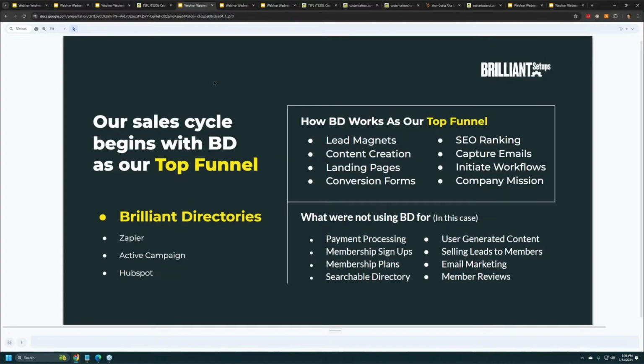Okay, and on the left-hand side there, you have other solutions there: Zapier, ActiveCampaign, and HubSpot. So I'm seeing the forms on your site, the calls to action, all the information. Can you just explain to us what the purpose of having that as your main website is, and then what happens when people interact with the site?